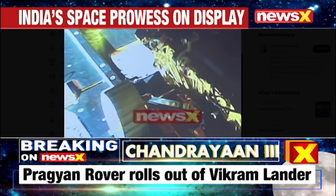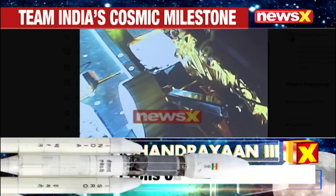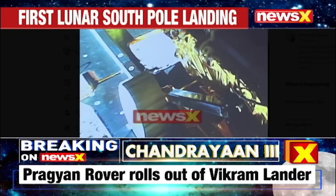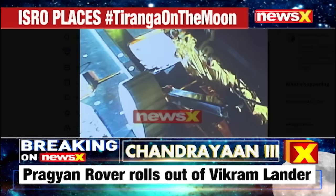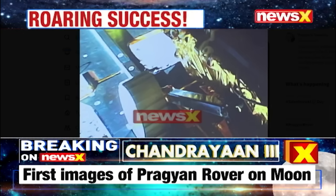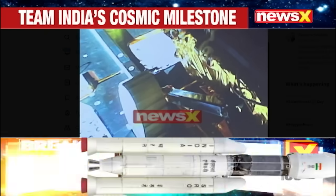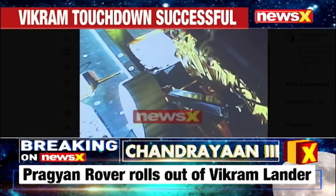At the bottom over here, the image is not very clear, but right at the bottom you can see the moon's surface. There are again these craters and depressions and shadows that you can see at the bottom left. But obviously the focus right now is the rover, a matchbox type of rover that has been created. Its animated videos are available everywhere, but finally we see in real time this rover that has now gotten off the ramp of the lander Vikram. It is now roving on the surface of the moon.